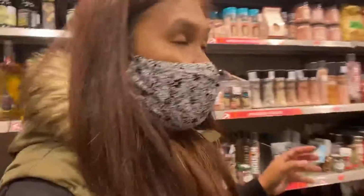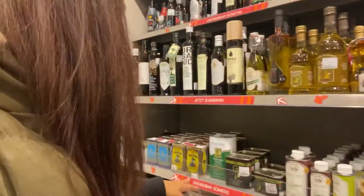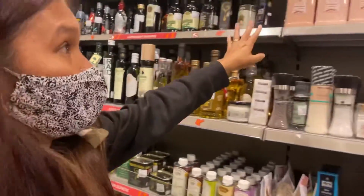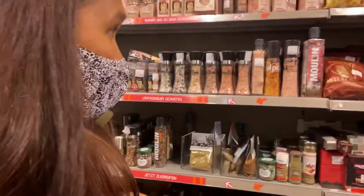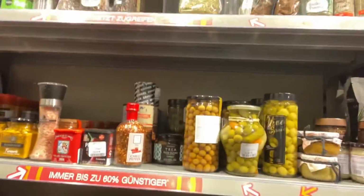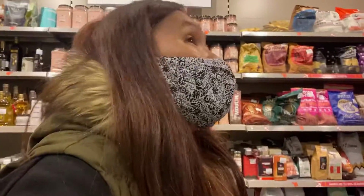Dito rin ako bumibili ng mga salts, paminta, ganyan dito. Magaganda. Ayan, mga oils. At dito rin ako bumili ng Himalayan salt ko. Himalayan salt dito nabibili, mas maganda dito. Tapos yung mga olive oil, olives. Diyan ako bumibili. Tapos may mga pang risotto sila. Tapos may mga noodles. Sige lang ako ng vlog dito kasi okay lang naman.